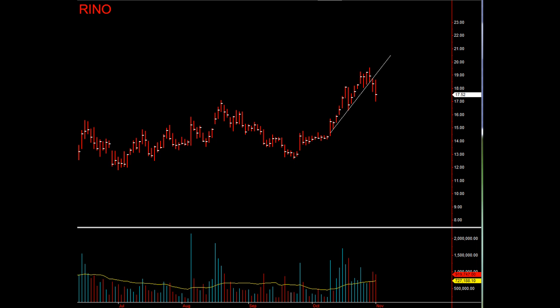This was a breakout we bought right here in this $13, $14 range when it tightened up here, and the stock broke out. In this case, you see solid buying as the stock continued to move from that $13, $14 level all the way to near $20. Now, the last two sessions have presented the first opportunity to really consider selling the stock off.